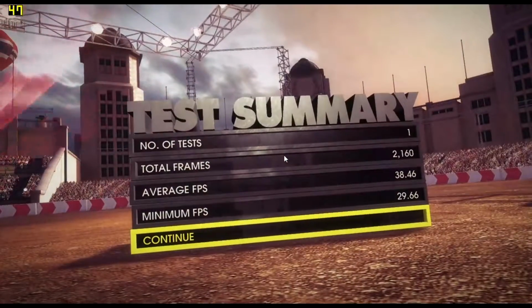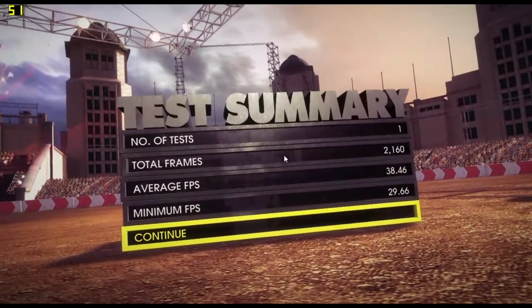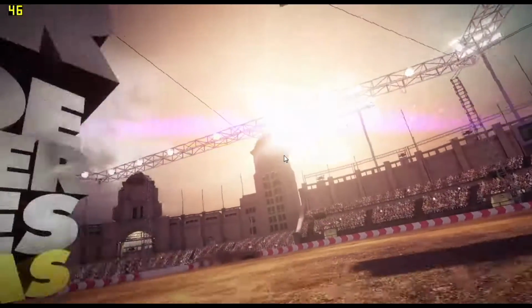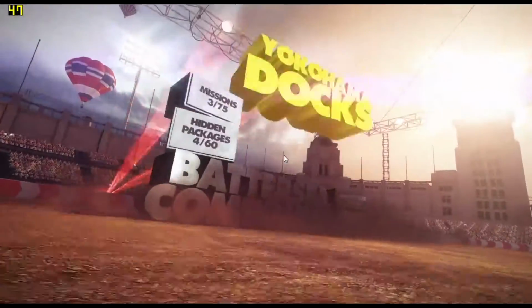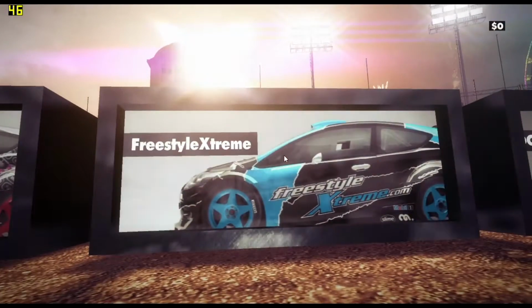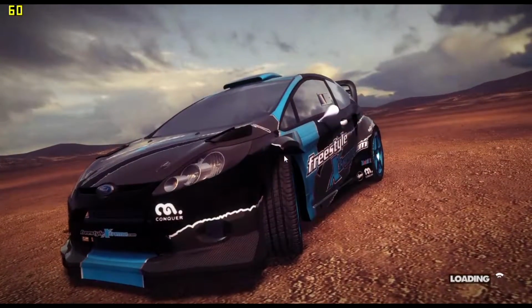I was pleasantly surprised. You can see the average FPS says 38, minimum 29.6, so near 30. The fact that you can get through this recording and playing and only dip to 30 is pretty phenomenal without any dedicated graphics on the system. So what we're going to do here is take the controls and go into a joyride. Joyride is just single player driving around, and we're going to see how it performs there.